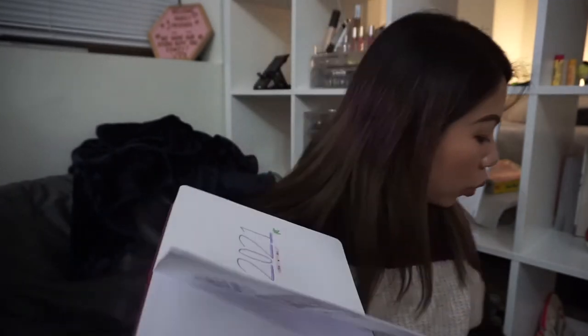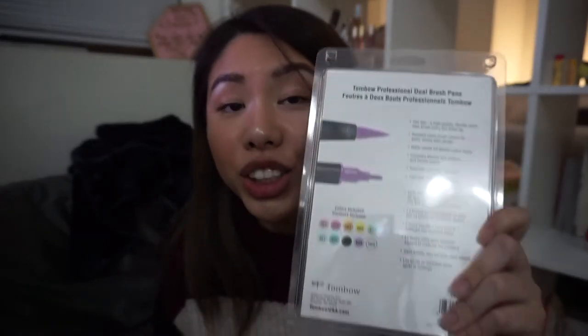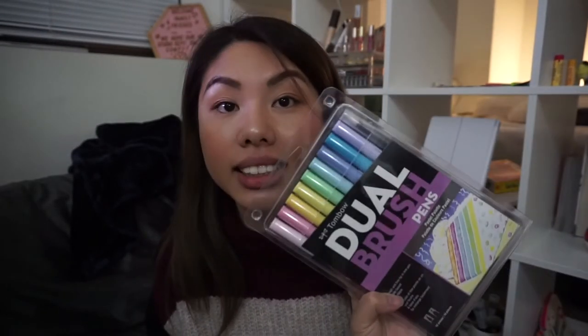And it's the colors. I want to mention this real quick. Dual brush pens, amazing, awesome, literally amazing. So one side is a brush and one side is a pen or marker, shall I say. And the colors are in pastel. I got this on Amazon. I'll link everything I can down below so you guys can snatch one of these. It's really nice, so pretty, come on. You know me and my pastels, so that's one of my essentials for that.